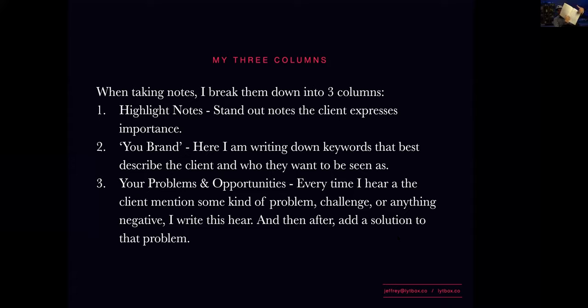You see, I have a bunch of notes on one side and then I have these columns broken down. I have two sides where I'm writing notes. On one side, it's open. I'm just writing constantly because I'm trying to listen. And on the right side, I have these three columns.